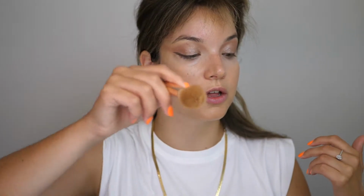I feel like this shade is looking a little dark compared to my neck. I'm definitely gonna have to bring it down, but I'm afraid about my white shirt. I like it because it's a medium coverage, but it's buildable to full. So I have more acne prone skin.